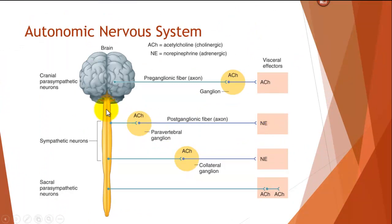Here's the diagram. So here's the brain. Here's the spinal cord. See, it says sympathetic neurons. So here's the sympathetic division, the neurons associated with the sympathetic nervous system. They come off the thoracic area. Here are the nerves that are coming off of the parasympathetic division. So the cranial and the sacral. See, they come off at the bottom and the top of the spinal cord. And the cranial is up here where the brain is.